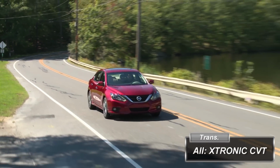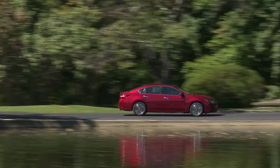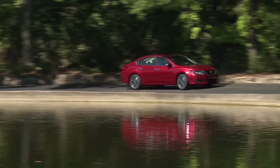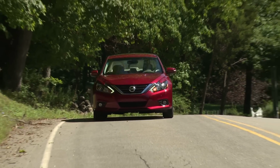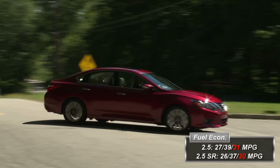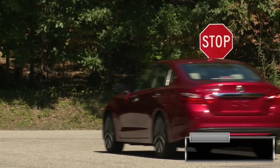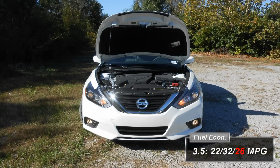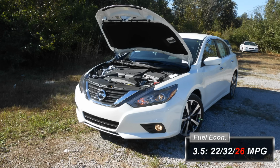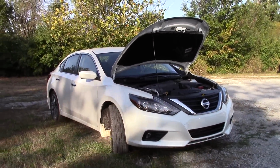On 2.5SR and both V6 trims, the transmission gets a sport mode which allows it to mimic the gear shifts of a traditional 7-speed automatic. Continuously variable transmissions are known for their efficiency, and the CVT is part of the reason the Altima gets such good fuel economy. 4-cylinder Altimas get 27 city, 39 highway, 31 combined, except for the 2.5SR trim, which gets 26 city, 37 highway, 30 combined. The V6 model is also efficient, achieving 22 city, 32 highway, 26 combined for both the SR and the SL. Let's go ahead and check out the exterior design and features.